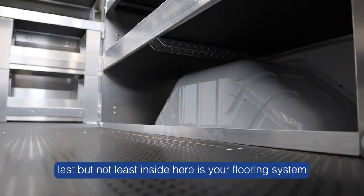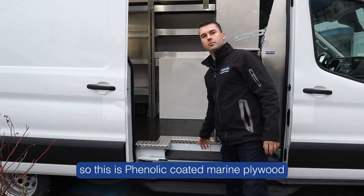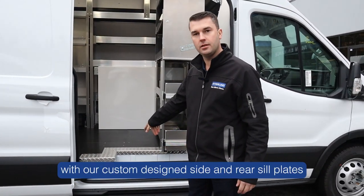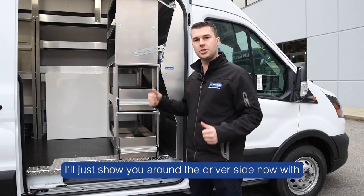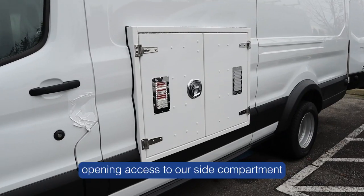Last but not least, inside here is your flooring system. So this is a phenolic coated marine plywood with our custom designed side and rear sill plates. I'll just show you around the driver's side now with opening access to our side compartment.